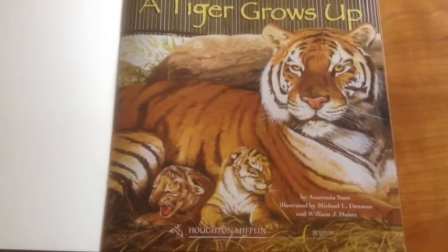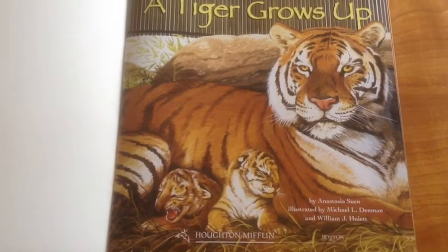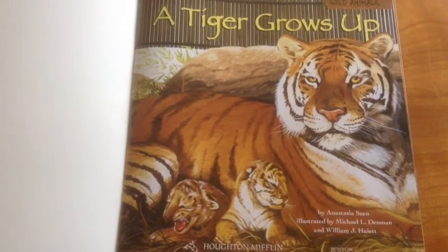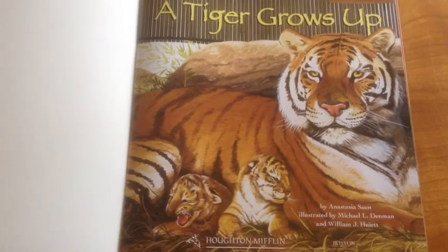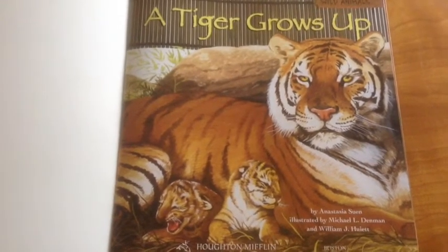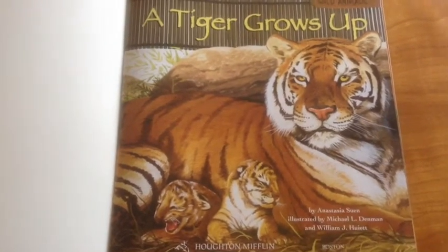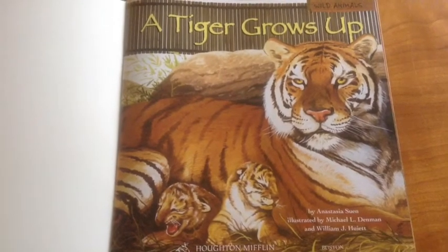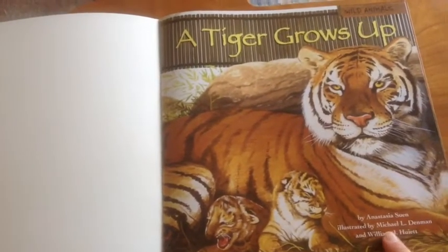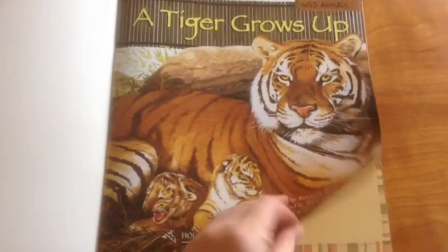A Tiger Grows Up by Anastasia Sewin, illustrated by Michael L. Denman and William J. Howitt. I wonder if you could turn and tell your parent what the author does for a book. If you said the author writes the words, give your parent a high five. Now look where it says illustrated by. What does illustrated by mean? If you said that Michael and William draw the pictures, you are correct. Nice job.